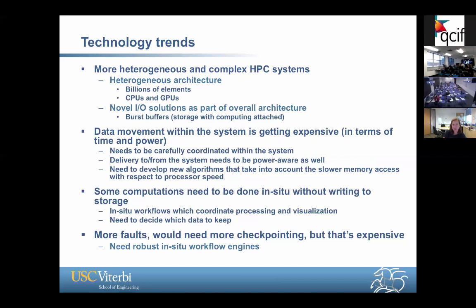So we need to be able to carefully coordinate the data movement within a HPC platform. And we need to develop basically new algorithms that take account of this kind of higher cost in terms of time and performance. Also, when you start coupling these simulations and visualization, or simulation and data mining within the HPC system, you may not want to go all the time to the file system to do the communication. So looking at in-situ computations that couple these two in memory is something that I think is interesting to look at. And also, when you're doing that, to decide what data to keep, because the amounts of data that are generated can be quite large.